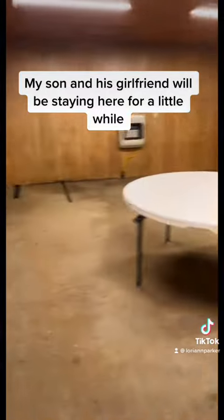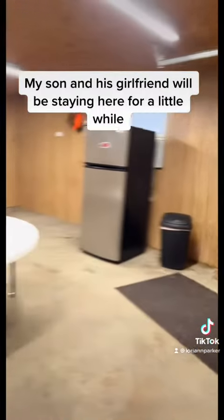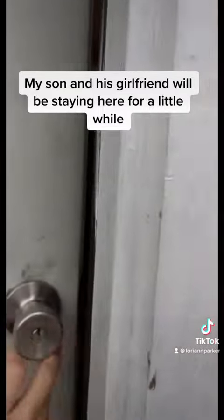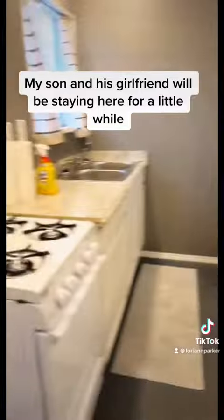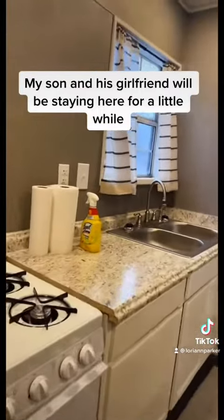Before we see the final transformation, let's take a look at where we started. Basic storage shed, pretty plain. Here we go. Tell me how adorable and cozy this is. Door was painted. Look at the little kitchenette.